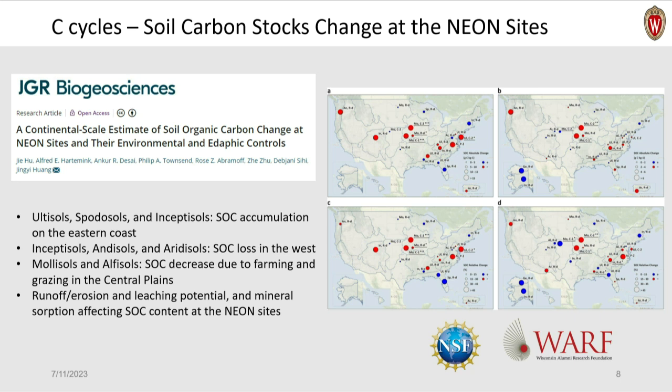Then in the Great Plains or in the central US, based on this ecological survey data, we do not see a huge increase of carbon. Instead, we see a big loss of soil carbon stocks. We don't have any management data. All these sites are long-term ecological research sites. So if any of you have this data, we can have a better representation of the spatially explicit carbon stock change. Then we also notice that for some parts, for the Mollisols or these heavily cultivated soils, we do have a big carbon loss based on this comparison.